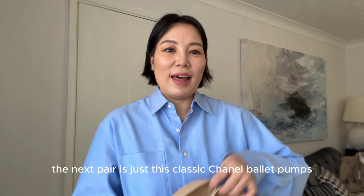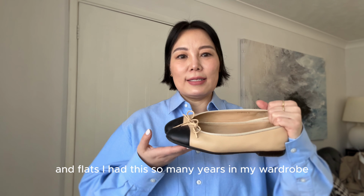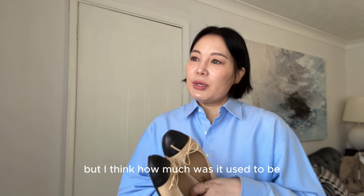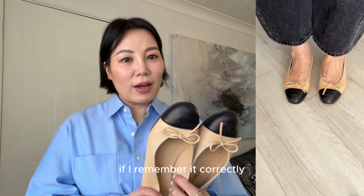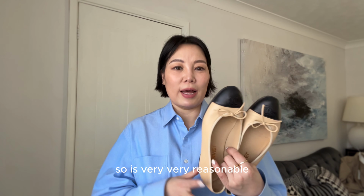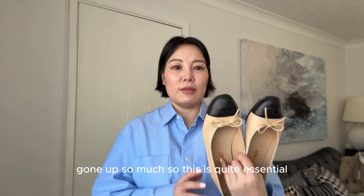The next pair is just this classic Chanel ballet pumps and flats. I had this so many years in my wardrobe. I think, how much was it used to be? I think either 275 or 375, if I remember it correctly. So it's very, very reasonable, not like these days when everything has just gone up so much. So this is quite essential.